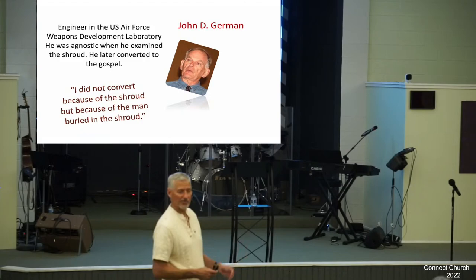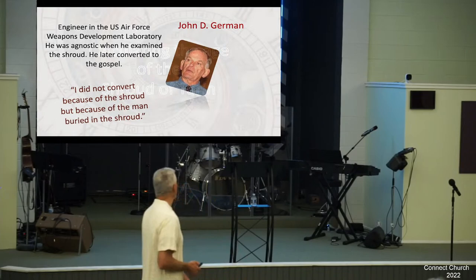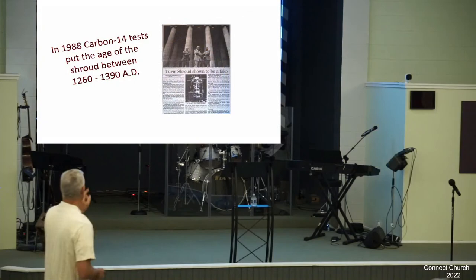Now, since we've got about 5 minutes left, I'd like to real quick just touch on the carbon-14 aspect of it. Okay, remember we said that they did carbon-14 dating on it, and it came up with this age between 12 and 13.